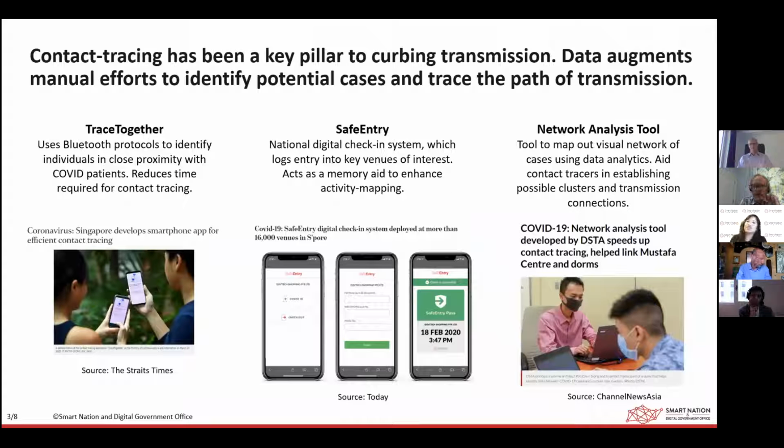So as I've mentioned, contact tracing is a very key part of how we are trying to tackle this disease. And we have used data quite extensively in this process. I've highlighted a few different initiatives we've put in place just to show how we are using data better, or how we're collecting certain types of data to enable this to happen.